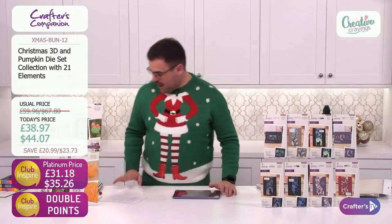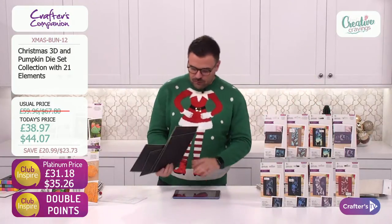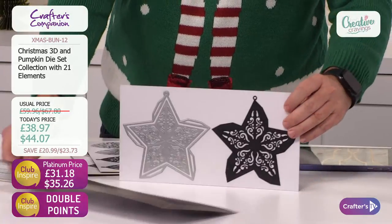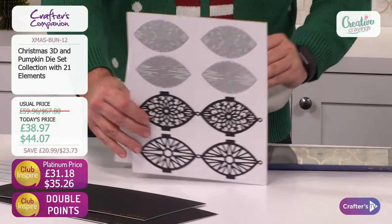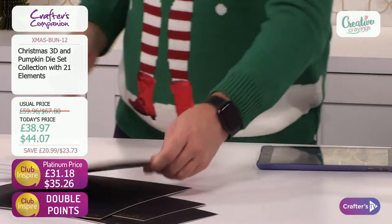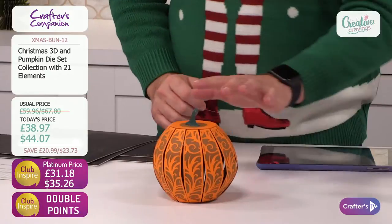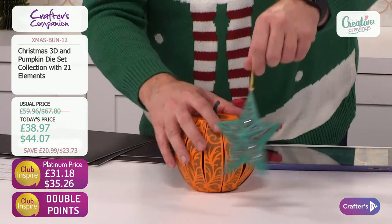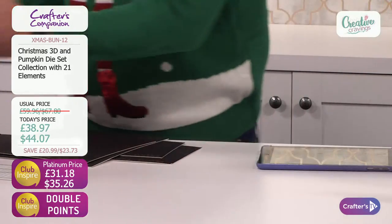Absolutely. I'll just recap exactly what you're getting in here. Where have I put them? Over here. You are getting then in here the festive pumpkin, which is this one just here. You are getting the elegant star. You've also got the winter opulence and of course the grande bauble in there as well. Here is a little look at what they make for you. You've got the pumpkin there, you've got the star, and then you get a couple of different styles of the bauble in there as well, which is fantastic.